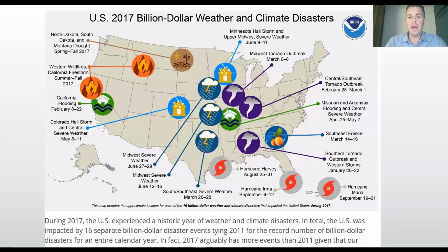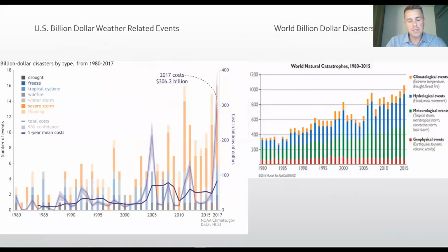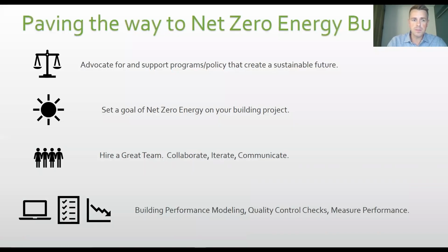But it keeps reminding me as to why buildings are so important, and what we're doing in this industry has a significant impact. Other effects of increased global temperature and carbon dioxide in the environment are just weather disasters. So weather disasters continue to go up both in the US and globally. So it's the same trend: more CO2 in the environment, more natural weather disasters that cost the US and the world billions of dollars a year. So that's why we need to use more renewable energy. That's why we need to do net zero energy buildings. So, paving the way to net zero energy.